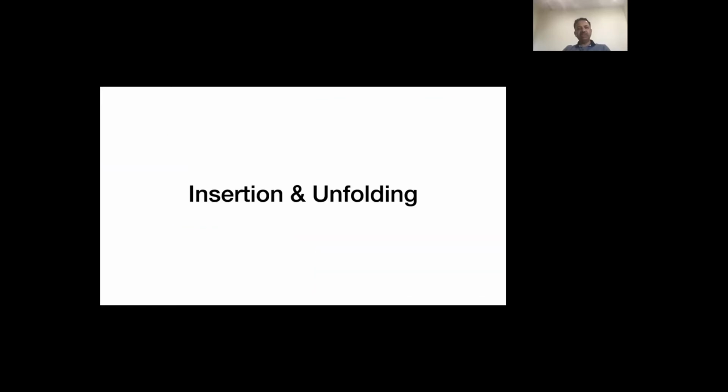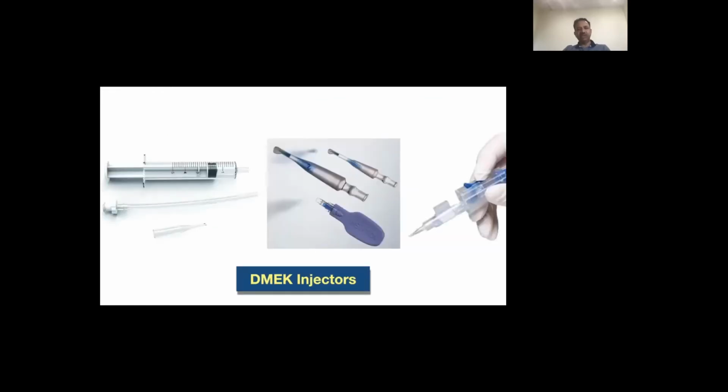In terms of insertion and unfolding, you can use either various IOL injectors or the glass injectors. I have worked with both, and I think both of them perform relatively well. The advantage of using a glass injector is that you can visualize the donor DM much better. So you try to insert the donor into the eye with the open end of the scroll facing towards the surgeon and not towards the iris.